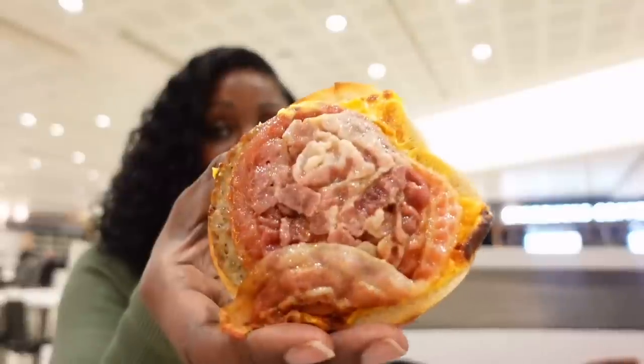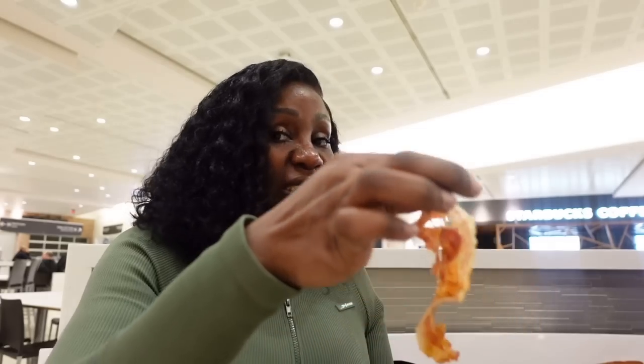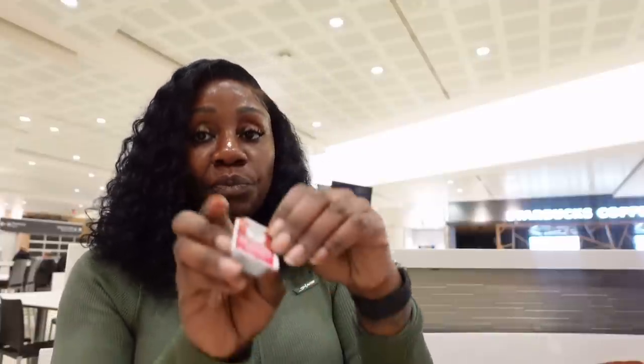Chick-fil-A is open. They literally cut the lights on when we cut into this bagel. But that bacon don't look cooked. That bacon look cooked to y'all? That bacon don't look cooked to me. Or my piece is just fatty. It's probably fatty. Look at it. Yeah. It's still oink oink. It's still oinking. The strawberry jelly adds flavor to the breakfast sandwich.